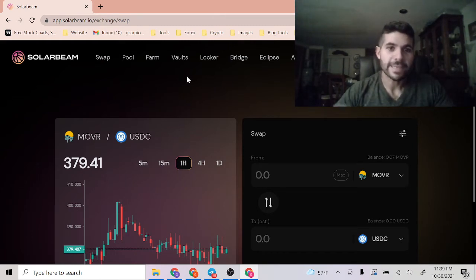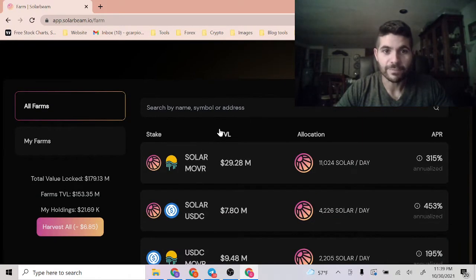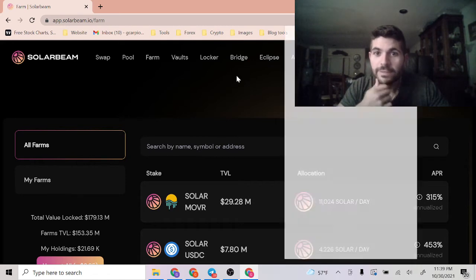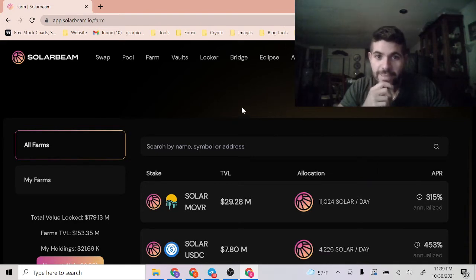Yield farming takes that to another level. So it's usually for newer exchanges because they want to get their liquidity up, right? They want to get the money that's in the exchange up so that people can make swaps. So when you go to a yield farm, right, you connect with your wallet. They have yield farms on pretty much every major network right now. So Moonriver, Binance, Ethereum is where it started, obviously, and then because of gas fees and everything else, it migrated.